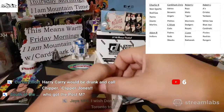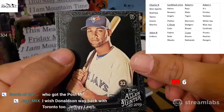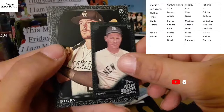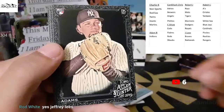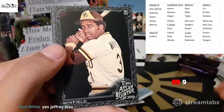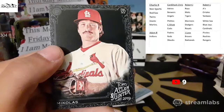David Price giving you the people's eyebrow. Gurriel Jr. Whitey Ford on the mini card. Trevor Story. Rookie card is Chance Adams. Dave Winfield, very awesome. Dave Winfield and the Padres. Next one is Robinson Cano, Robbie Cano. And Miles Mikolas finishes out that pack.